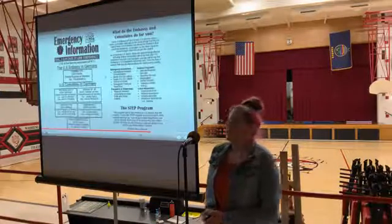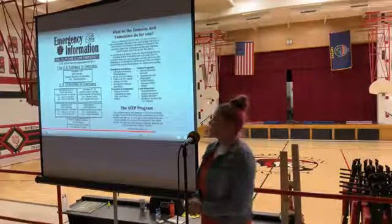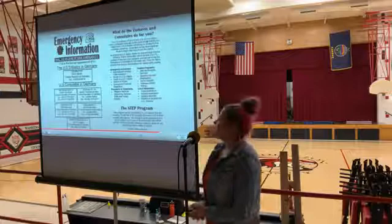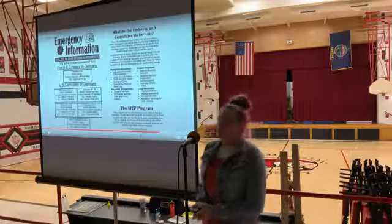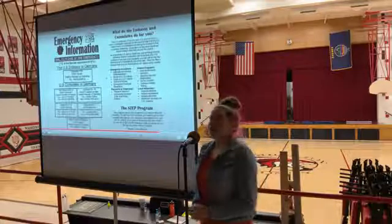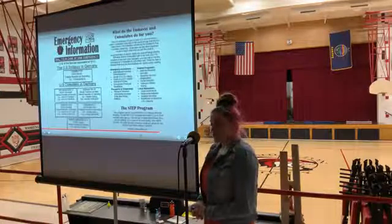So, emergency information. I really like this page, and I put it towards the end of the book so that people could easily flip to it. One of the main things I liked learning about was the U.S. Embassy in different countries and also the consulates, which I did not know were a thing before this project.